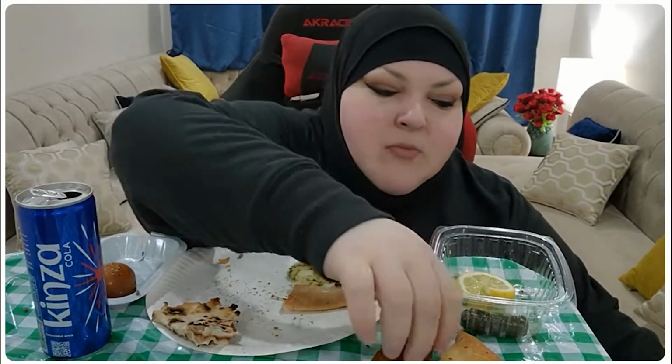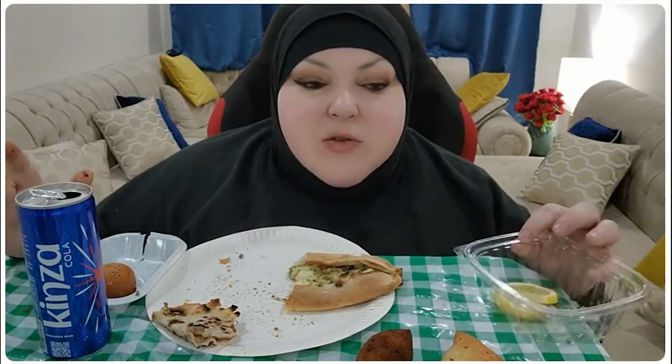Maybe cinnamon or nutmeg, minced meat. Probably nutmeg. I'm thinking it's nutmeg. I'm telling you, it's delicious. Good. Enjoy. Last one. I know. It's hard. The best takeout grape leaves I've had. No joke.